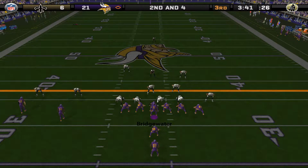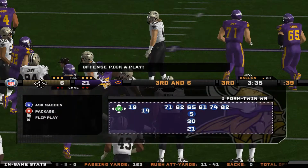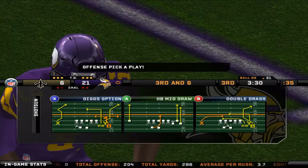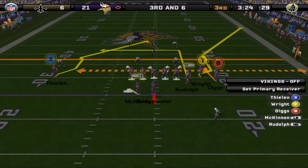Deep back. A little misdirection. Number 47 pulls him down behind the line. Loss of 2 on the play. They wind up in reverse on that play. Good push in the middle of the line. It doesn't matter who you are, if the defense gets that much penetration, you're going to go backwards. Third and 6. Ball on the 31-yard line.